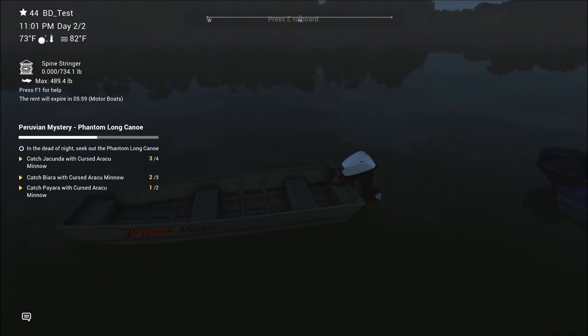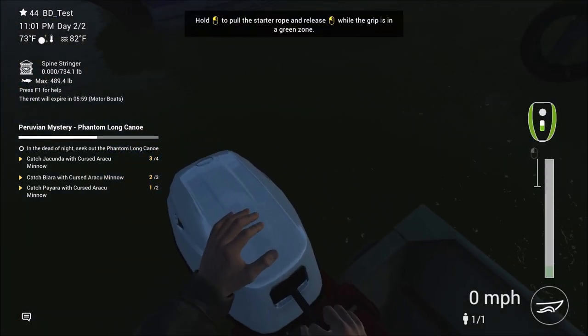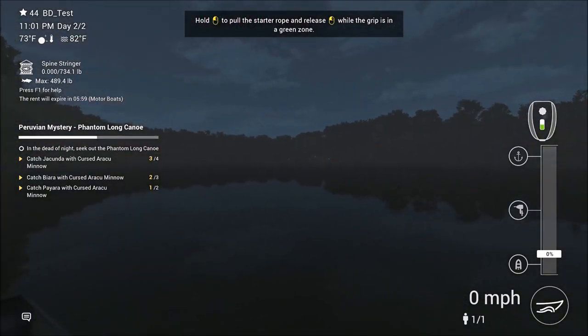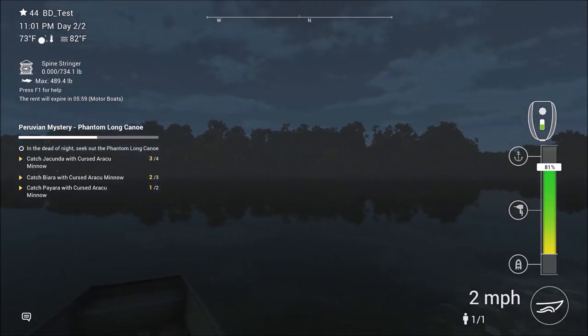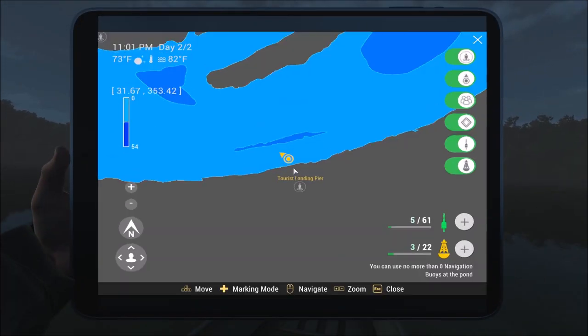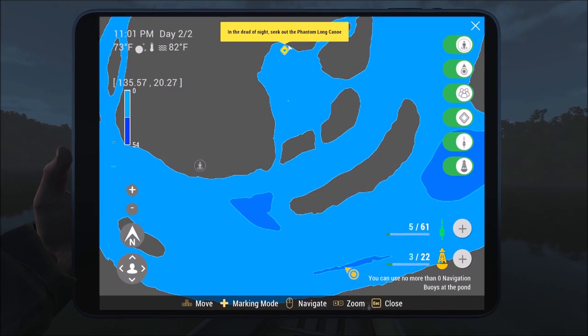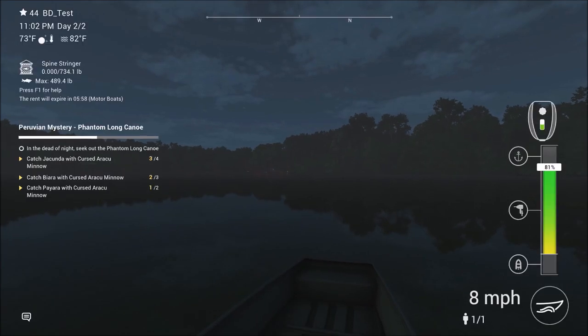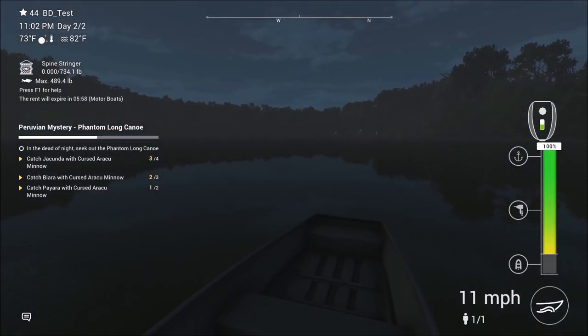I got to rent the boat for $5,000. And, like I said, I don't have a big fancy boat, so I'm using a rental boat. And remember, if you're not sure where you need to go, always check your PDA, because right here it is. In the dead of the night, seek out the Phantom Long Canoe. That's what we're doing. Dead of night, we're seeking out the Phantom Long Canoe.